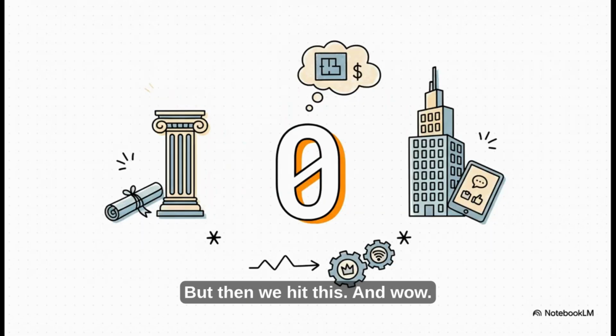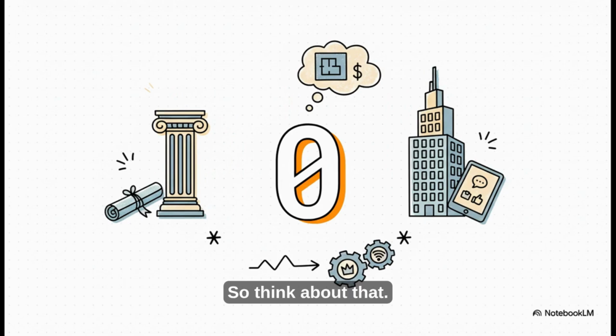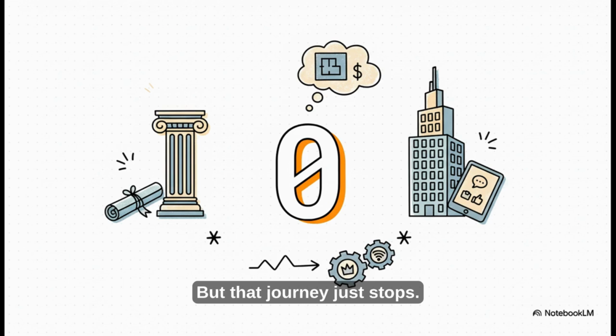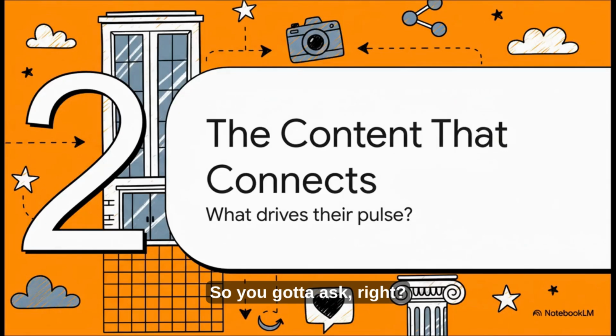But then we hit this, and wow, 0. That's how many people clicked on an external link from their profile. So think about that. They are doing a great job of pulling people in, but that journey just stops. This isn't a failure, not at all. It's a huge opportunity. It's like they've built a beautiful lobby, but haven't put in a door to the main office yet. So you gotta ask, right? If nobody's clicking the link to leave, what's making them stick around? Well, that brings us right to our next section, the content that connects.